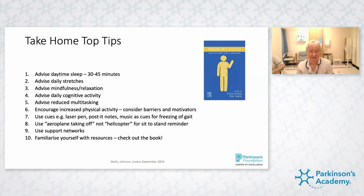And here's my transfer tip. When you want to help somebody who's struggling to get out of a chair, ask them to take off like an aeroplane and not like a helicopter. Because of those automatic complex movements not happening, people don't realize that when we stand up out of a chair, we always come forward and up. But when you've got Parkinson's, that process doesn't happen, and they usually try to come up straight from the chair.